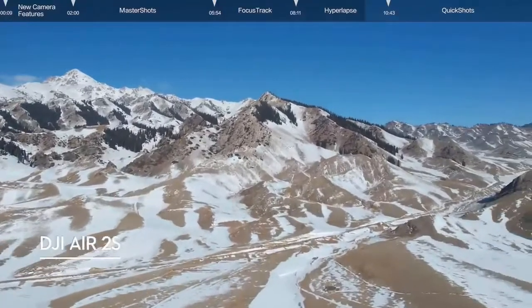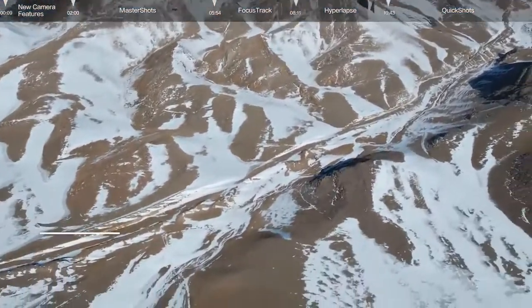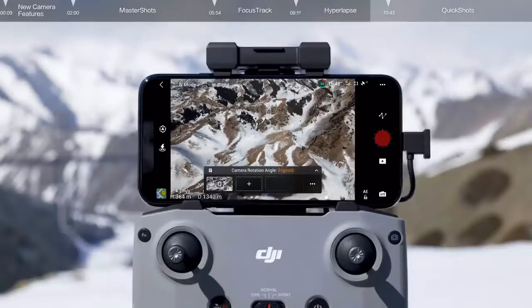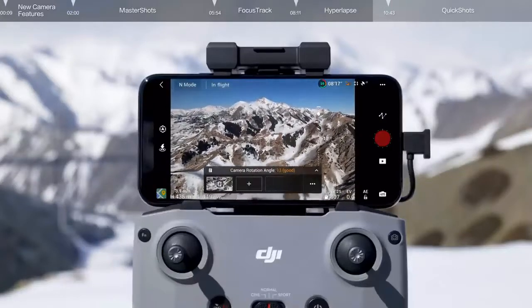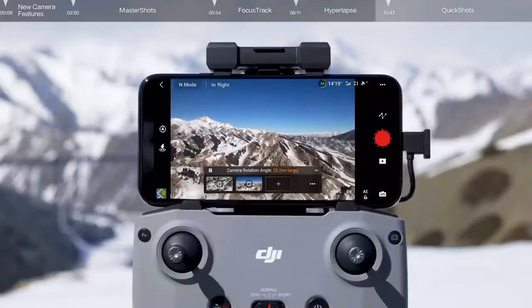Waypoints. In Waypoints mode, the aircraft automatically flies and records along a preset route. Tap Waypoints and fly the drone to your preferred locations. Change the aircraft's yaw angle and the gimbal's tilt angle to capture different perspectives along the way.